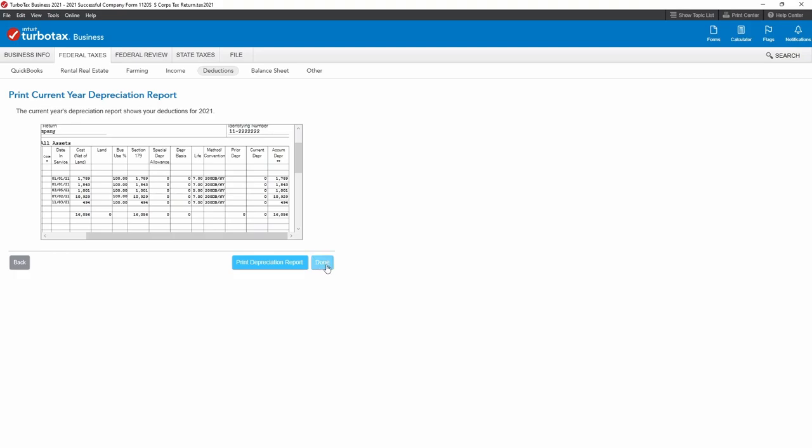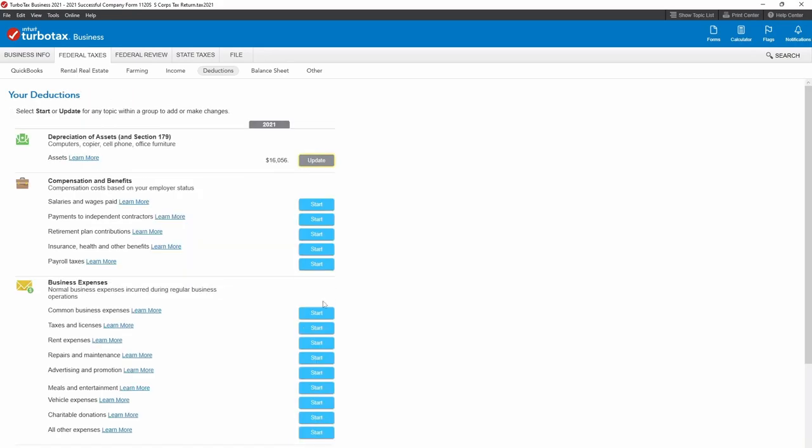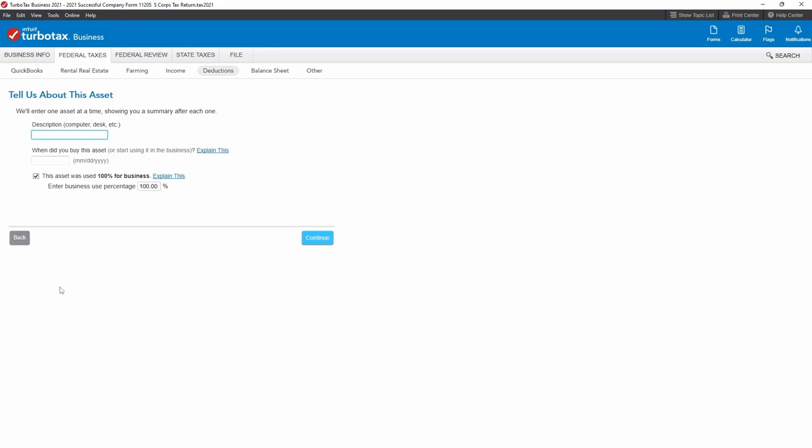Okay, I just wanted to make sure you guys know this. And done. There you go. Okay. Oh, another thing on depreciation for cars. We didn't end up buying the car in 2021. We bought it in 2022. That's why I didn't enter it. But just so you guys know, if you have a car that you purchased in 2021 and is full for the business, then you can enter it here. Like it's full, I mean, you use it only for business.